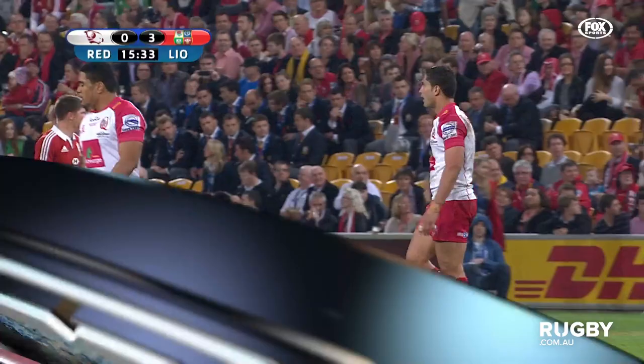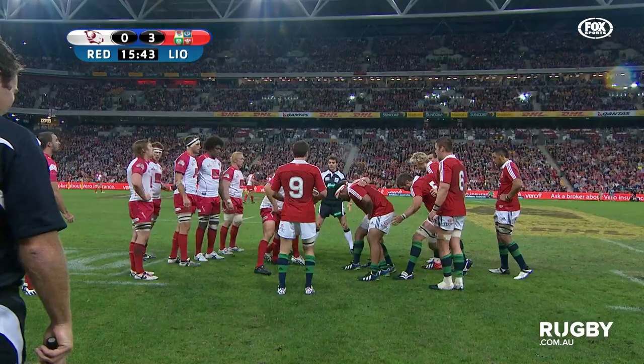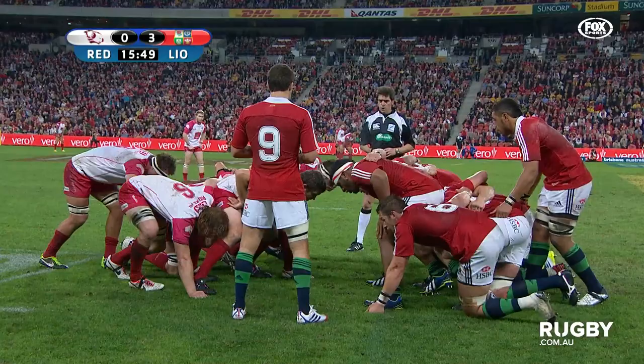And you'll get a good sound now with our sound effects microphone very close to this scrum. And you'll hear the engagement. OK, he's better now. Yeah. It's correct. Yeah. Radike Samo into the second row. Crouch. Touch. Set.